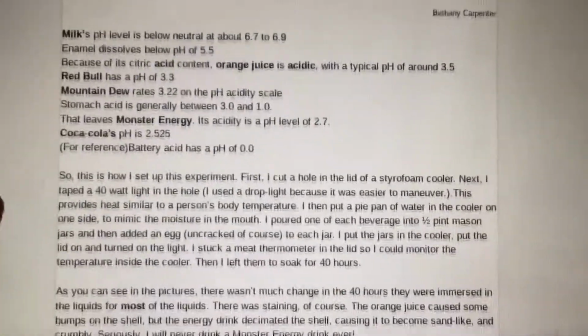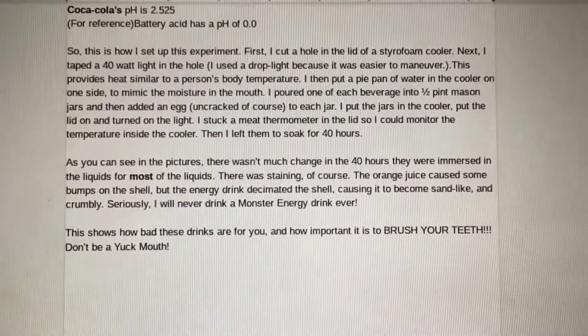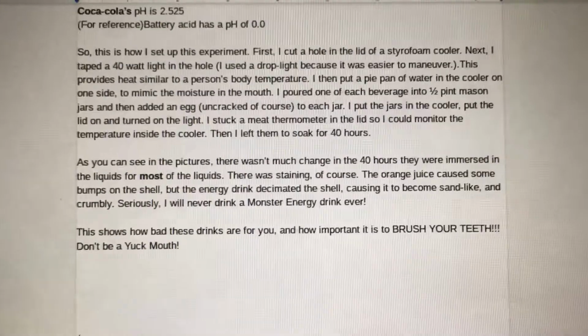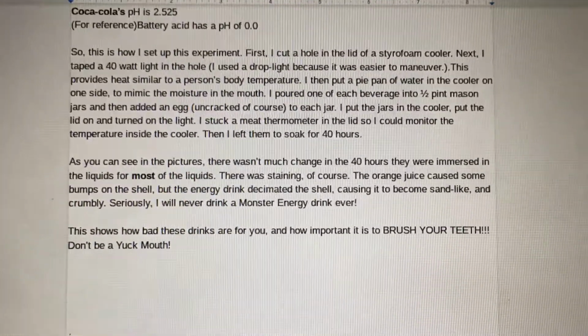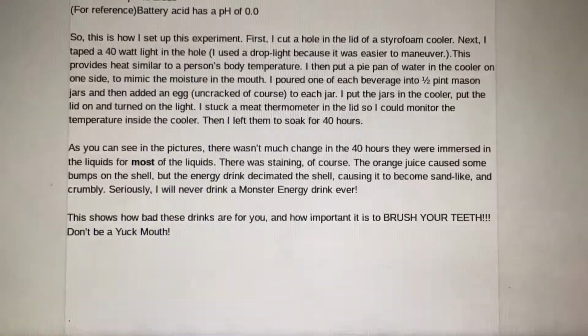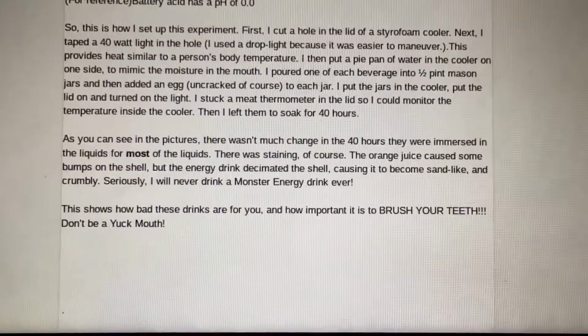So this is how I set up this experiment. First, I cut a hole in the lid of a styrofoam cooler. Next, I taped a 40-watt light in the hole. I used a drop light because it was easier to maneuver. This provides heat similar to a person's body temperature.